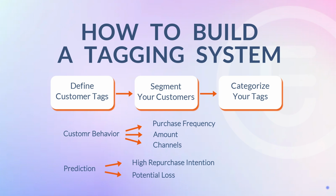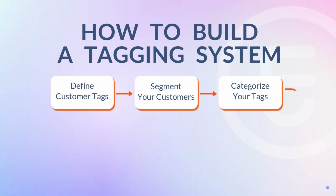Following these steps, you'll build a unified database, and this will be a centralized location where you can store all customer information and tagging data. After that, you'll want to tag your customers. You can use automated tools for efficiency, but if you choose manual tagging, be careful to maintain data accuracy.